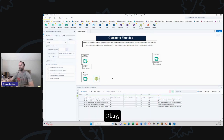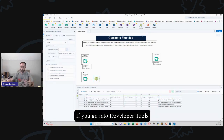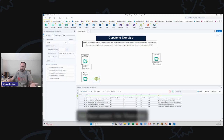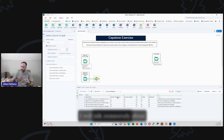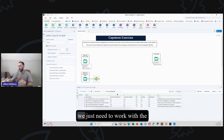Anyway, okay, you will eventually have a tool called dynamic rename. If you go into the developer tools and start playing with it, you'll see where you can bump up because of the Excel stupidity. Excel's not a database, and there's no headers in Excel. The first row of data is just the first row of data. It's what you think of as headers in Excel, but they aren't. On Thursday, I'll be doing a class, Alteryx for Excel Users. I will talk extensively about the crimes of Excel. But right now, we just need to work with the tools we have and know.